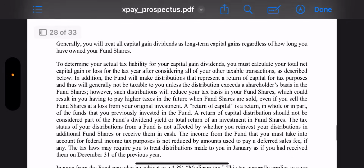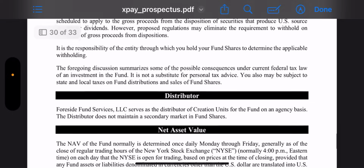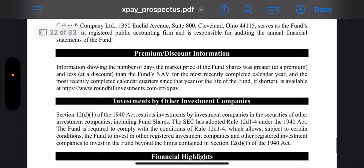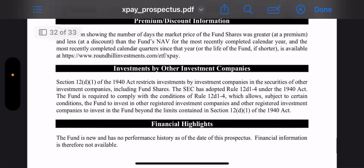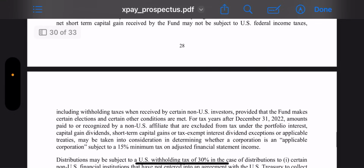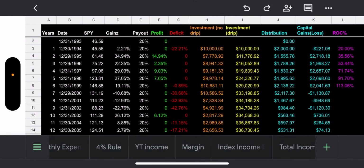This talks about taxes, everyone's favorite topic. And that's it. That is the prospectus, okay? Again, I'm not going too deep today on this fund, on the prospectus, because I don't want to bore you guys to death. But I did make a spreadsheet. Shocker, I know. I did make a fun spreadsheet to take a look at some numbers here.